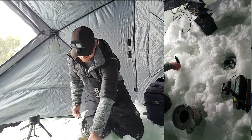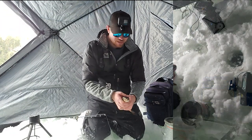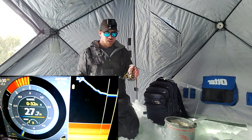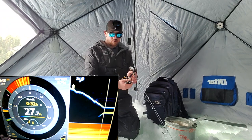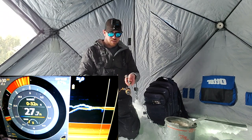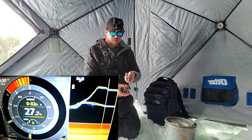This is my only one. Alright guys, there's another little guy. First one in the hut. Send him home. Okay, let's get a good one here. Let's get a big one. Oh, rocketing. I didn't even get the bottom. I think I don't want to chase too far there. These fish are learning the game.